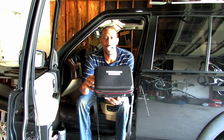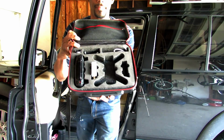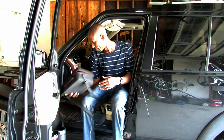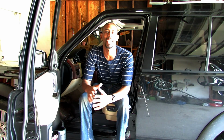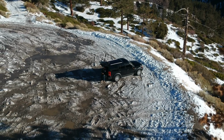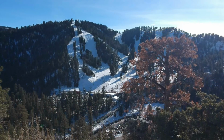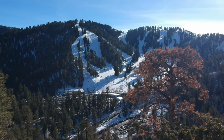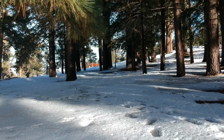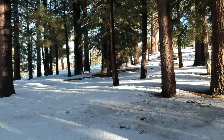Here's my DJI Spark carrying case. Right here, yeah, there's no drone in here, which is upsetting because yesterday I'm flying my drone. I went into the mountains, there's a lot of snow. I'm getting some great footage of the mountains, the ski resort, snow on the ground. I'm flying through trees, looking at clouds, just great video coverage.